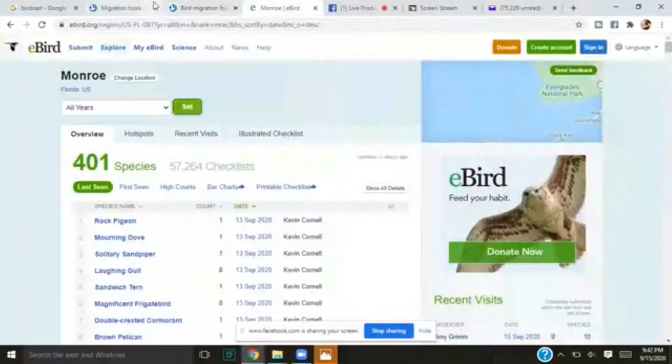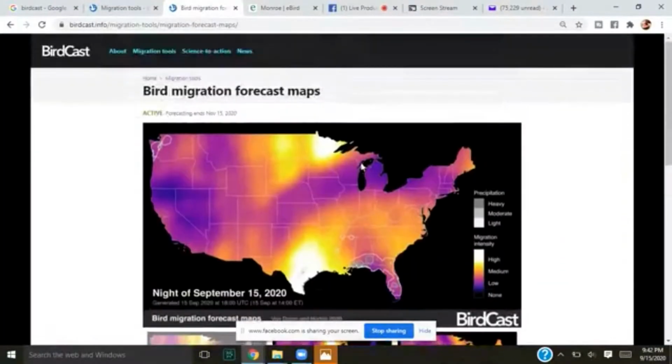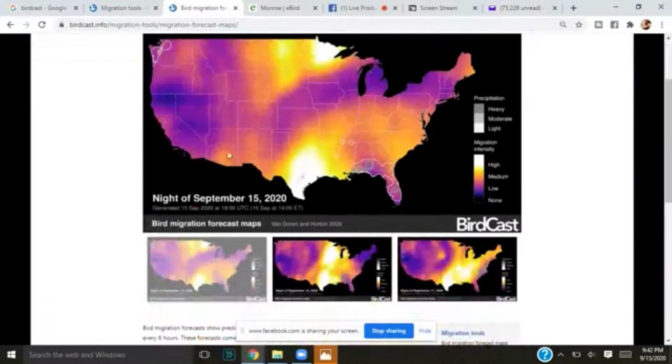Okay, let's move on. This is predictions for tonight. That's a high concentration in Texas. I would love to go to Texas during migration season and see what we see there, because it seems like a lot of activity goes through Texas. We get a lot too in Florida, but it almost seems like there's even more in Texas, which is kind of cool.